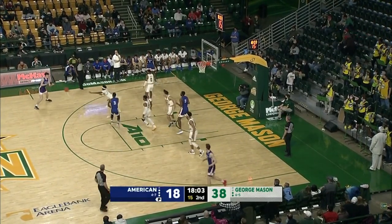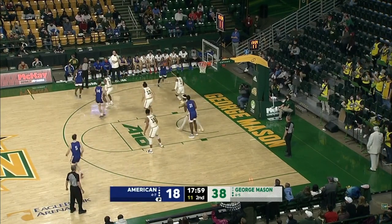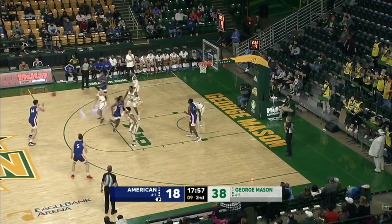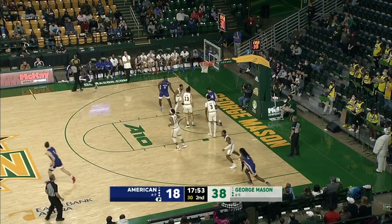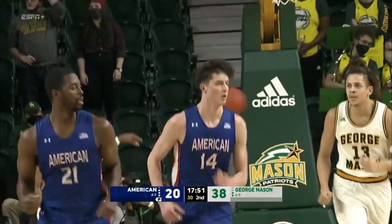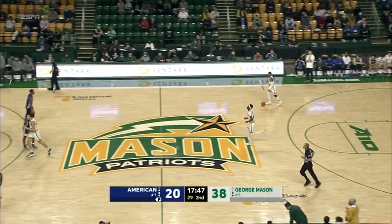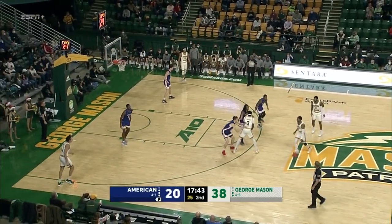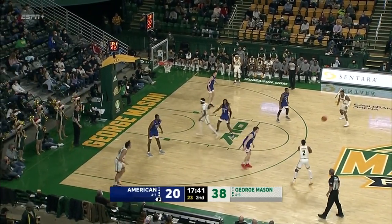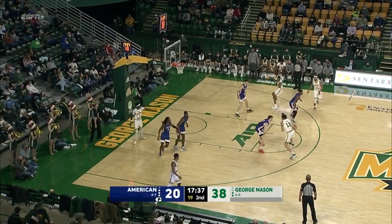Looking, and now Smalls drives. O'Neal looking to beat Gaines, spins. Oduro cut him off. 10 on the shot clock now. O'Neal fakes the 3, drives, got into the paint. Nice finish there from O'Neal. So Johnny O'Neal with 11 of Americans' 20 now. He's been really the obviously most effective player for AU on the offensive side.